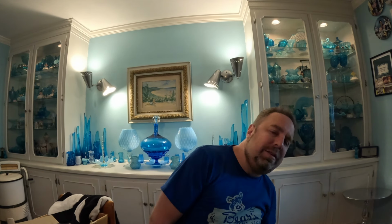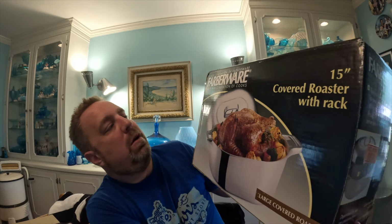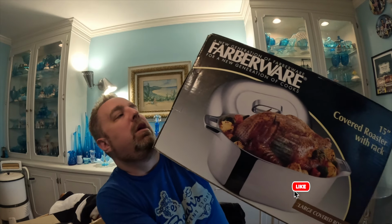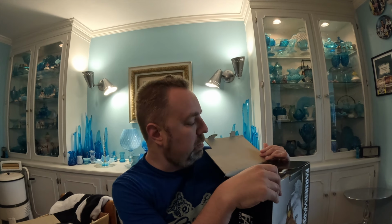But the last thing I bought, and I gotta reach down here because I put it in a box to bring it home. Sometimes while I'm working, if I buy something and we have extra boxes, I'll try to match it up so I don't have to find a box. But I got this Faberware 15-inch covered roaster with rack that's never been used. I think I paid maybe $15 for it. But used ones sell for about $70, so I'm hoping to get maybe $100 for this one. But it's never been used. Still wrapped up, excellent shape.